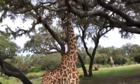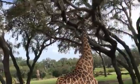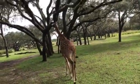So you see the giraffe reaching with that tongue. The tongue can be about an inch long for every foot tall that they are. And the tongues aren't pink, which is an adaptation that's going to help them to not get a tongue sunburn since they're eating for about 80% of the day. More here on the left-hand side.